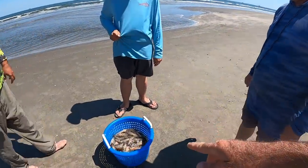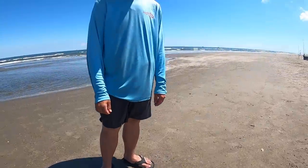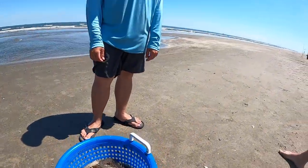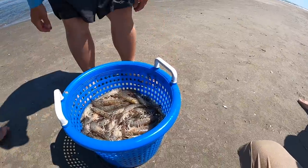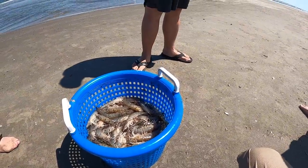We want to check out what Jacob did while I was out there. You told me you got one net with 5 pounds in it. One fur with five. That's more than 5 pounds right there. That's about maybe 10. You think? 10, 15. Something like that. That's what he did while we were out there casting that spoon.